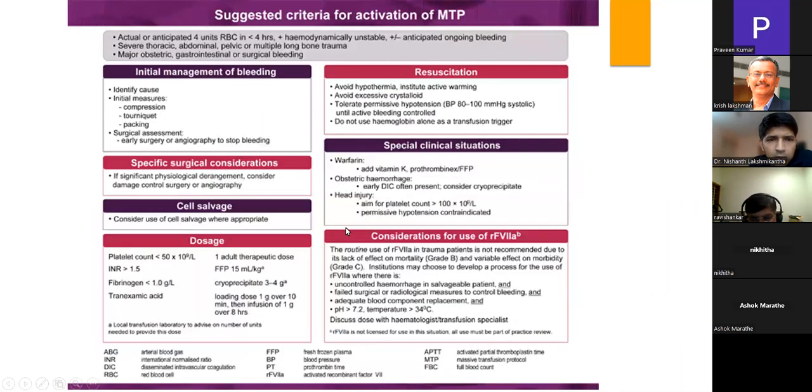Do you have more on this? Yeah, go ahead. So initial management is we try to stop the active bleeding point, and surgical assessment is done.